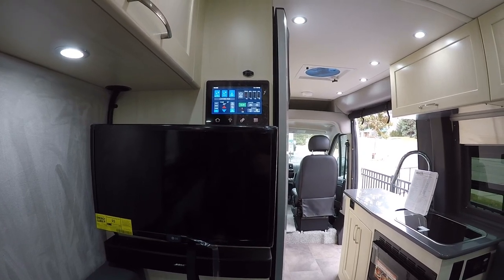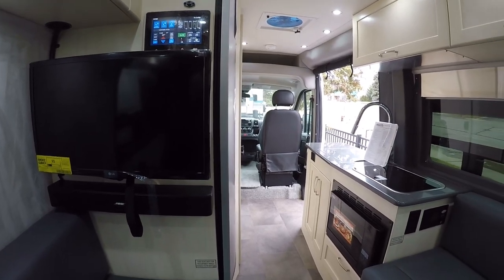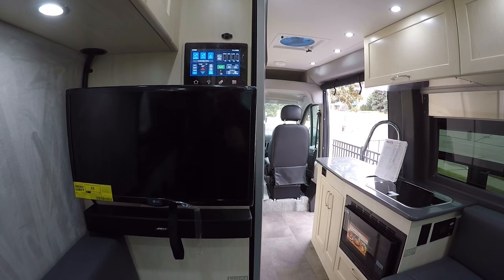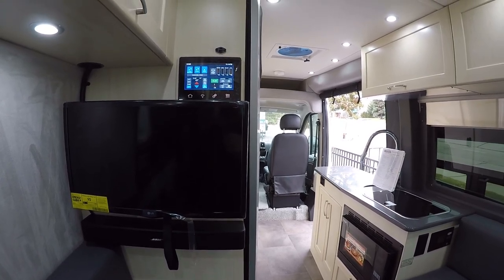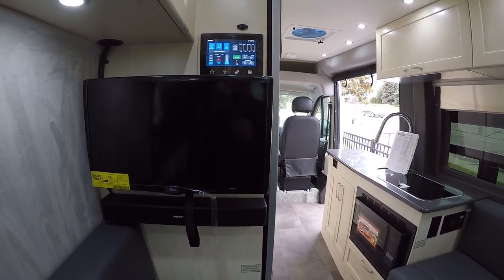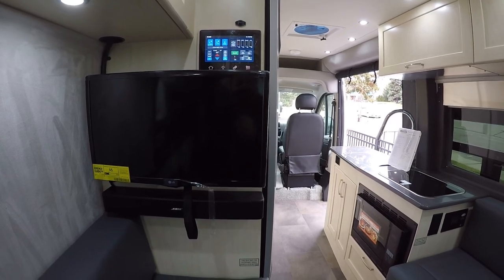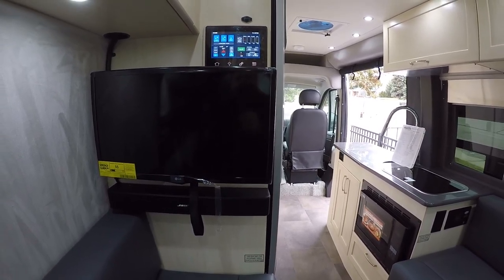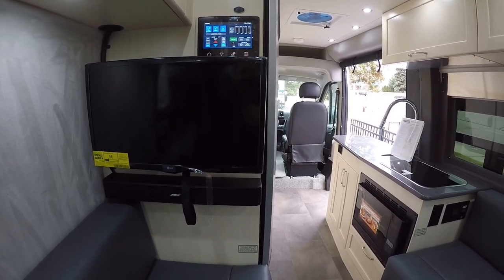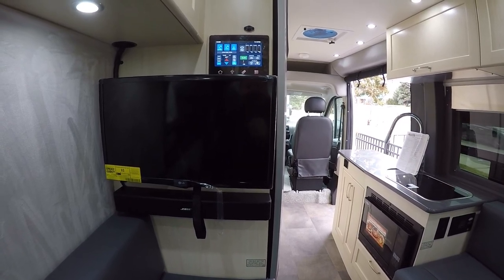It's all multiplex wiring. So on the two panels, the other one's close to the door, you can turn all the lights on and off. You can actually check if you tripped a GFI breaker, you don't have to go around the whole coach trying to figure out which one it is. It'll tell you through the diagnostics which one that is, or which 12-volt fuse is tripped. You can set your climate control. You can set your automatic generator start. Check your tank levels. It really is super, super easy to use.